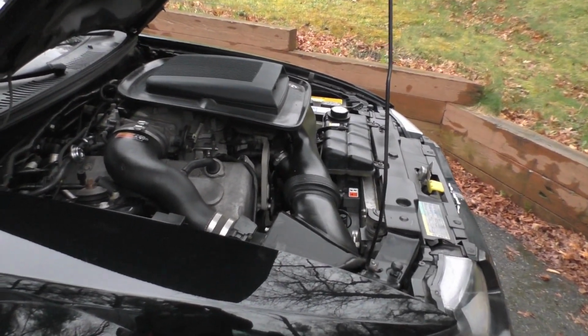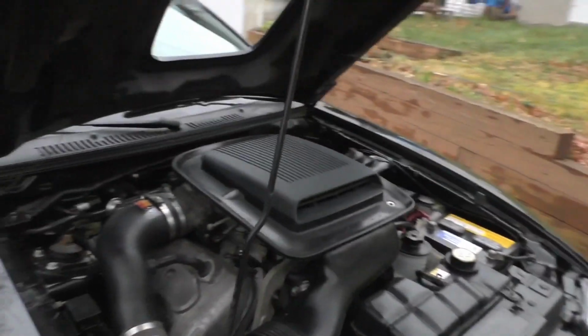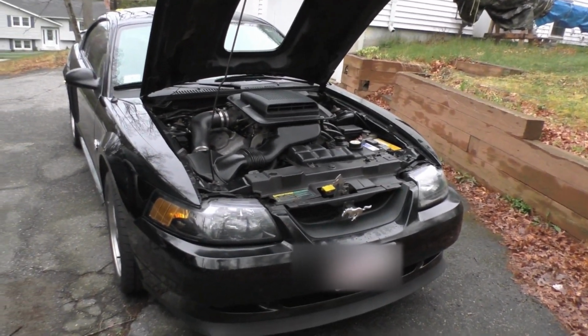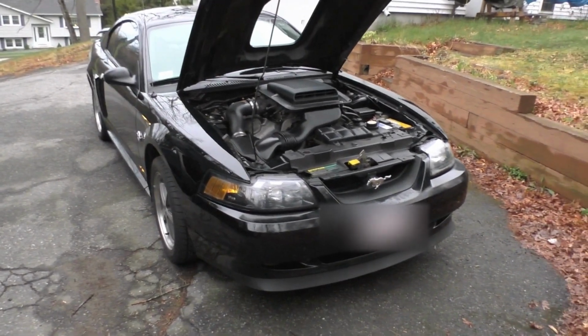And that's pretty much all I have to say about this car. It's a really nice car. I'm loving it so far. It's a 5-speed, my first 5-speed. Learned how to drive manual. Been driving it for a couple days now and got the basics down, but gotta get good at it.